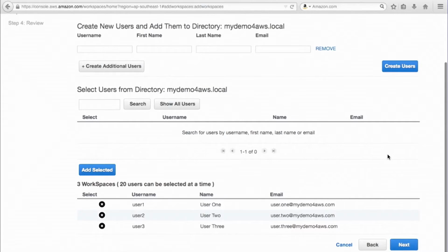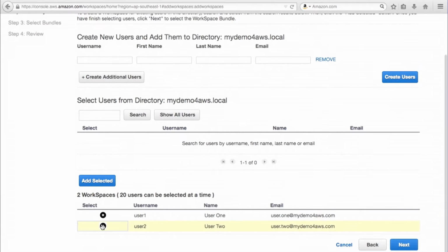So I'm creating the users right now. They're being added into my simple directory. They're also automatically added into the Workspaces provisioning queue. And we can see them down here. Now, I don't want to provision all of the desktops right now. So I'm just going to provision user 1 and user 2. And we'll come back for user 3 a little bit later.